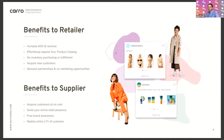On top of that, what's so much fun that I get to see is the co-marketing that comes out of it. So if you're doing some joint social media giveaways or some newsletter blasts, all of that is part of the fun in finding these great partnerships and these relationships. That's something that we help you do.